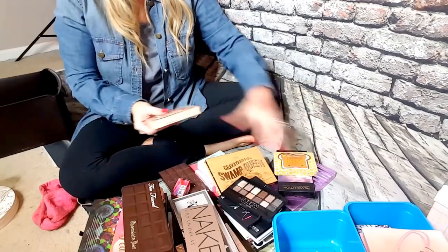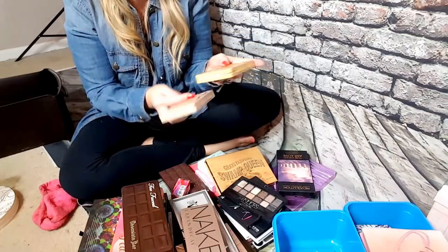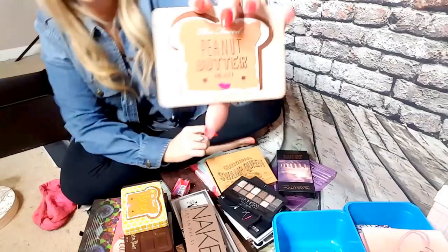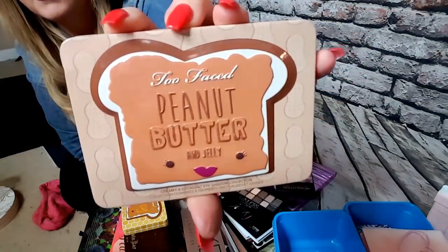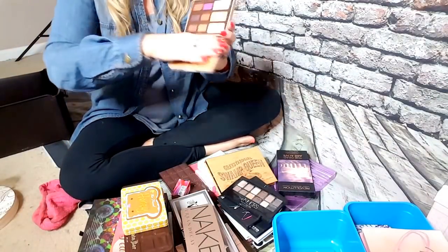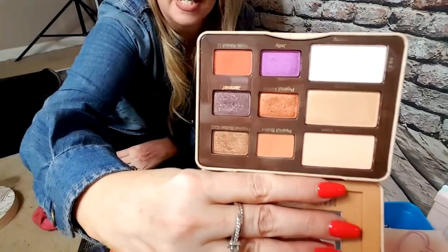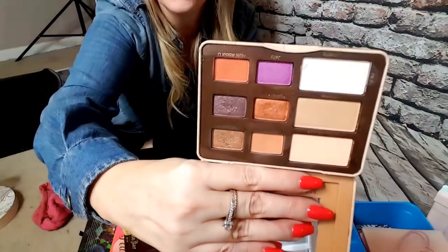Okay, these are Too Faced palettes. They're like the little mini ones. First came the Peanut Butter and Jelly palette. Looks like this. I love the name. It just made me so hungry. Okay, so these are the shadows. I remember wearing these shadows every day. Before I went out, I had to wear these shadows.